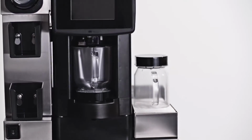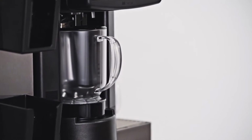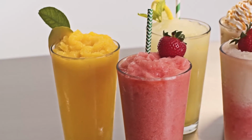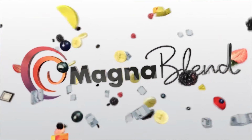Faster, smarter, better. The quick service blending system of tomorrow is here today. MagnaBlend Pro's unique integrated and automated features make it the ultimate way to serve amazing frozen beverages with unbelievable efficiency. MagnaBlend Pro, a revolution in blending from Taylor.